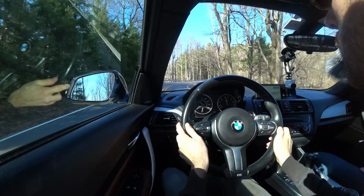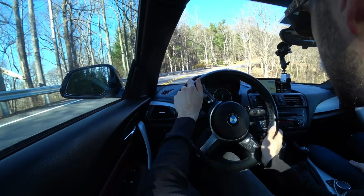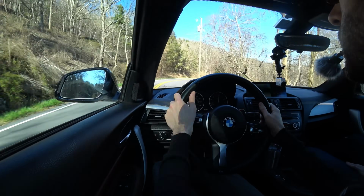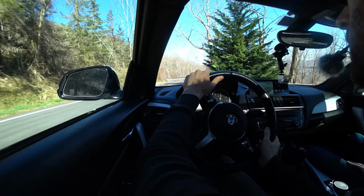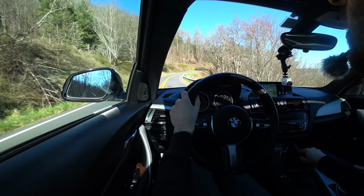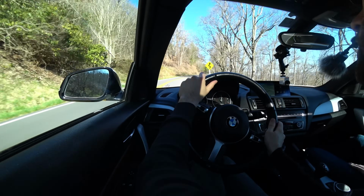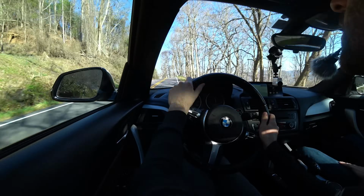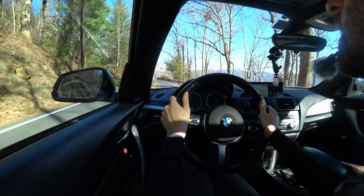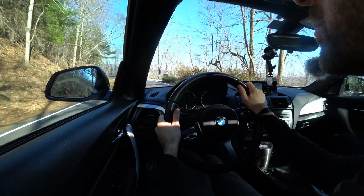This car is the right size for these roads. I think like my E92, it'd start to feel like a boat up here. It's beautiful. This road is amazing. I love dipping a wheel into these quick transitions. And I definitely prefer this engine to what's in the M235i. I feel like it's a lot more responsive.